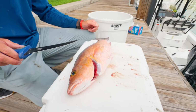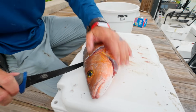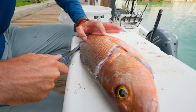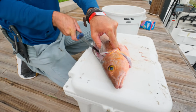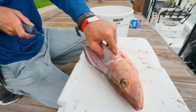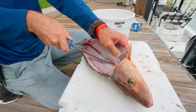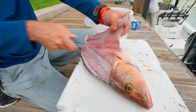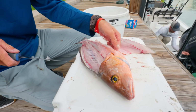Look at that stud mango. Dude, that is a thick one. It's going to have some good fillets on it. Right here you can see a little bite mark from when he was reeling that fish up, so something tried to grab him. You can see here, this one's a male.